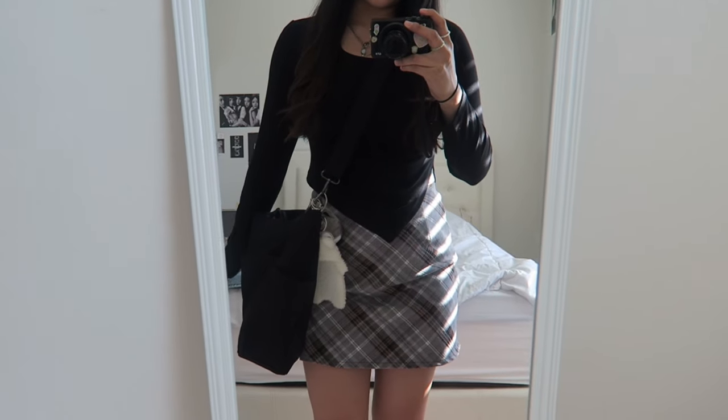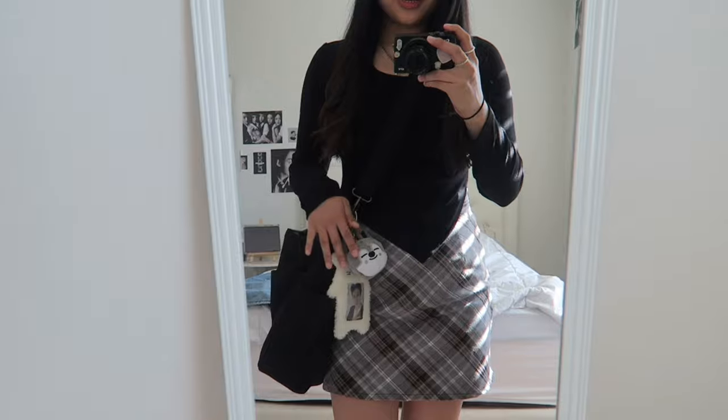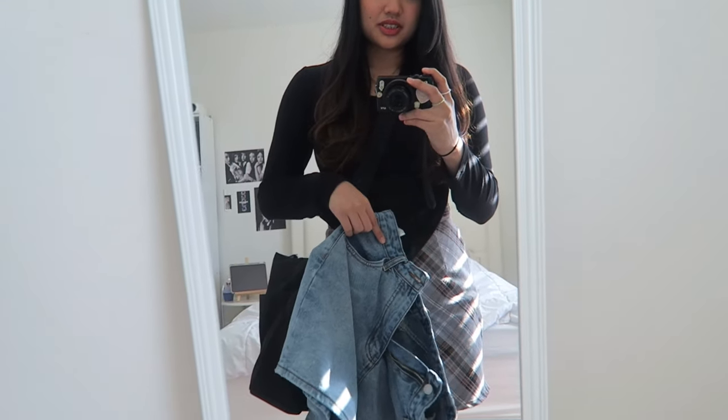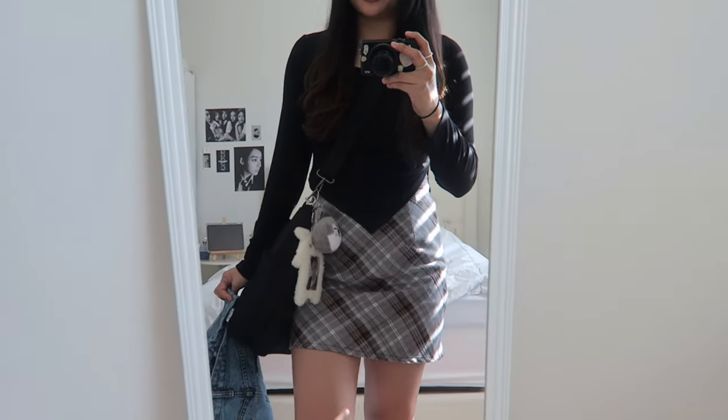This is the outfit. Black long sleeve top, that's the asymmetrical. This gray plaid skirt. I have Wolfchan and Bangchan today. I was gonna wear these mom shorts because they look so cute on, but the skirt was screaming fall, so.